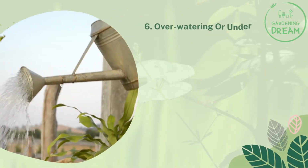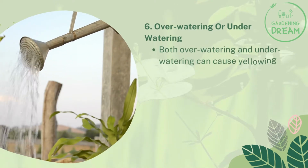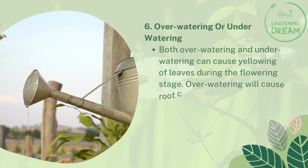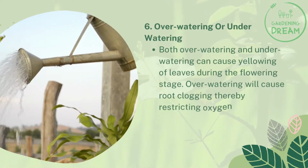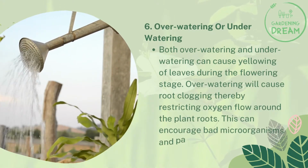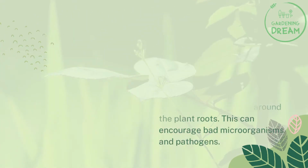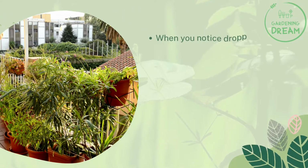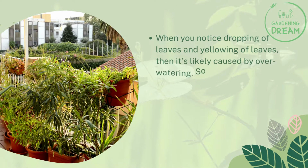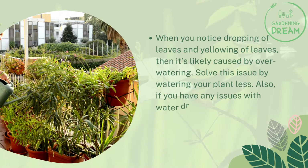Number 6. Overwatering or underwatering. Both overwatering and underwatering can cause yellowing of leaves during the flowering stage. Overwatering will cause root clogging, thereby restricting oxygen flow around the plant roots. This can encourage bad microorganisms and pathogens. When you notice dropping of leaves and yellowing of leaves, then it's likely caused by overwatering. Solve this issue by watering your plant less.